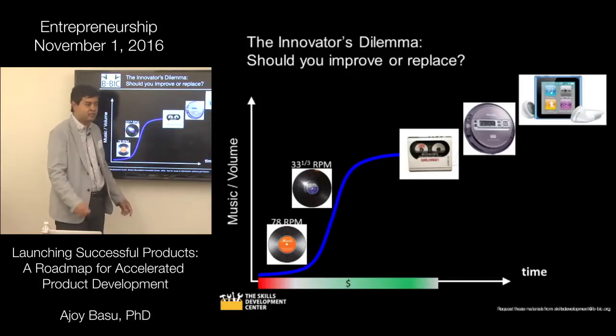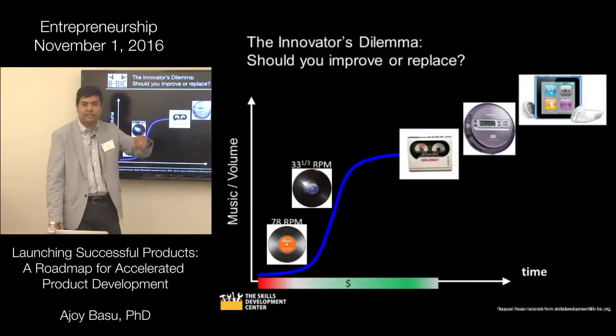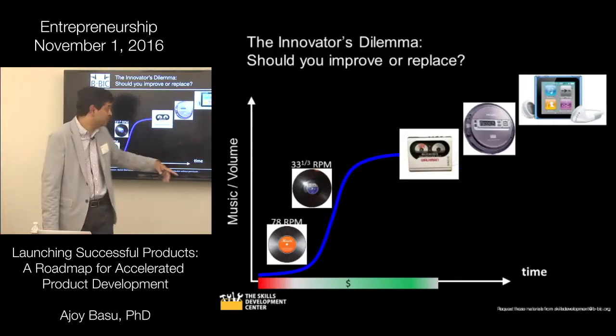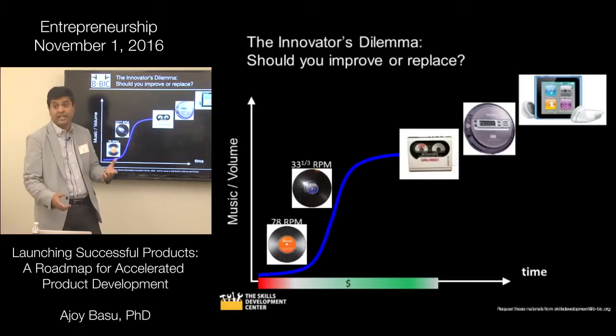As you see, these are all different S-curves. One of the biggest things you see is that the Walkman was Sony, this is Philips, this is Apple. So the new S-curves are typically, not every time, but 9 out of 10, done by somebody else, not the person who is dominating the current S-curve. And that is what he calls the Innovator's Dilemma.